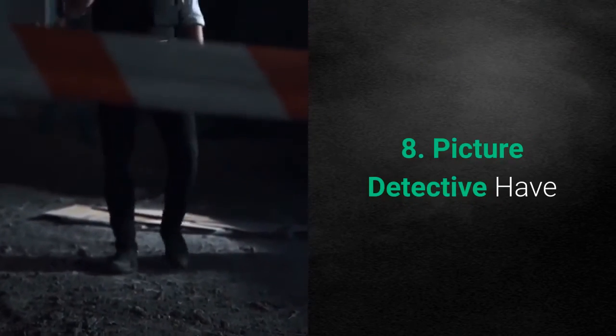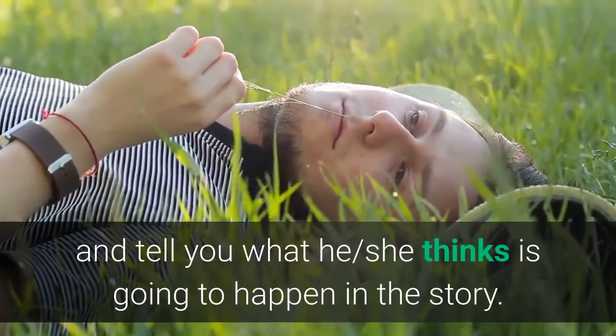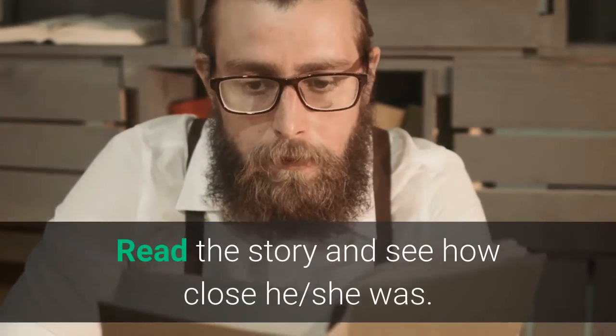8. Picture detective. Have your child flip through a book and look at all the pictures and tell you what she thinks is going to happen in the story. Read the story and see how close she was.